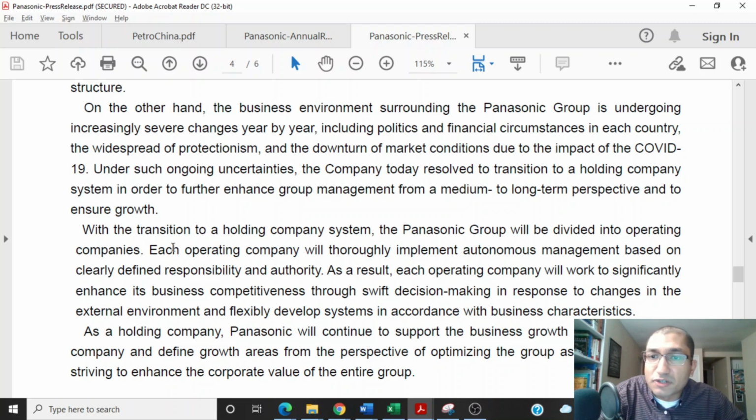Panasonic then says that with the transition to a holding company system, the Panasonic Group will be divided into operating companies. Each operating company will thoroughly implement autonomous management based on clearly defined responsibilities and authority. As a result, each operating company will work to significantly enhance its business competitiveness through swift decision-making in response to changes in the external environment and flexibly develop systems in accordance with business characteristics.